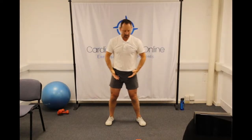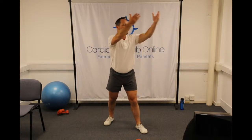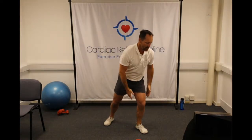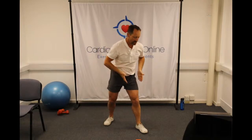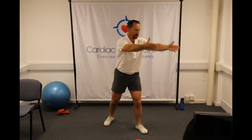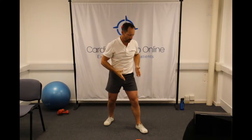Okay, nice. So we're going to put one foot just forwards and to the side. Now we breathe out, load the front leg, and then we breathe in. So we're making like a nice big circle. Breathing out as we go down. Breathing in on the upwards part of the cycle. Breathing out on the downward part of the cycle.